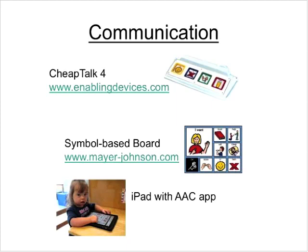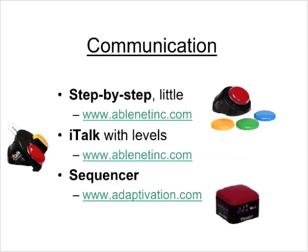And then, of course, if you have iPads available in your classroom, you can use an iPad with an AAC app. We're going to talk a little bit more about iPads and AAC and apps later. AAC, Alternative Augmentative Communication. There are a lot of apps out there for this age group, and I'll talk a little bit about iPads for this age group in a little bit.